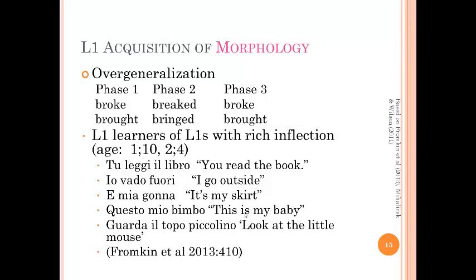L2 learners of languages with rich inflection give evidence of this inflection at a very young age. So these examples are from your book. The child, in one case, is 1 year and 10 months, in the other case, 2 years and 4 months. So tu leggi, that has subject-verb agreement. Giovado has subject-verb agreement. E mia gonna, we're missing the article, but we have agreement between the possessive and the noun. Mio bimbo, again, we are missing the article, but we do have agreement in terms of gender with the possessive and the noun. Then we have in topo piccolino, and here we have a mouse that is little, and piccolino is agreeing with topo in gender and number.